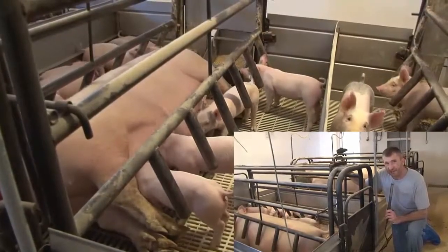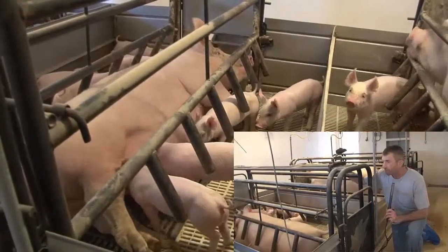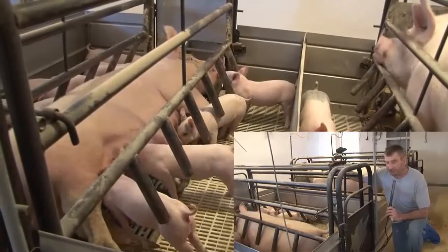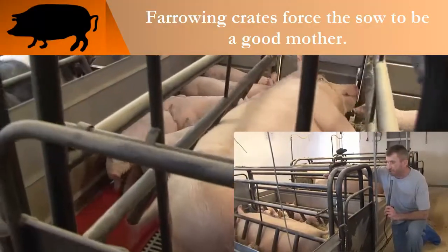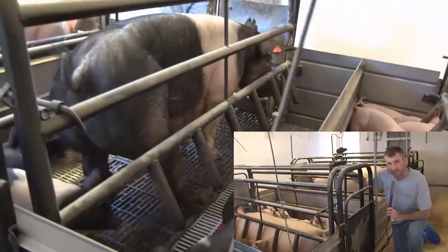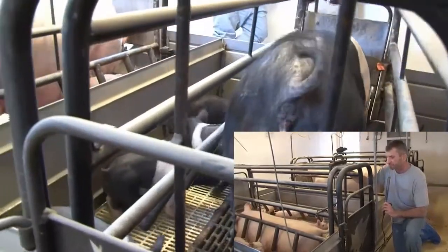And also some sows can be rather neglectful mothers. They won't want to nurse their young, but in this crate, she has to. She'll lay down most of her day, and when she does, the piglets have free rein to suck her udder. She'll give birth to about 10 piglets, and usually there'll be 10 of those that are weaned in the end.